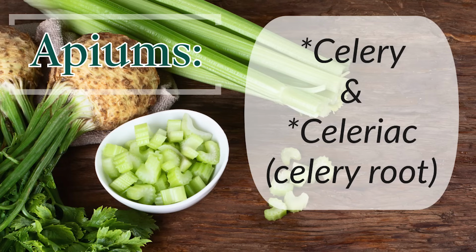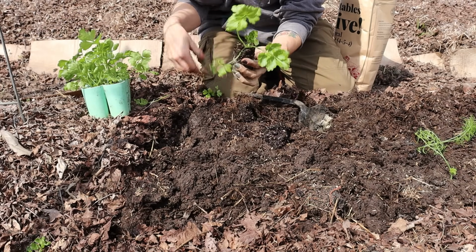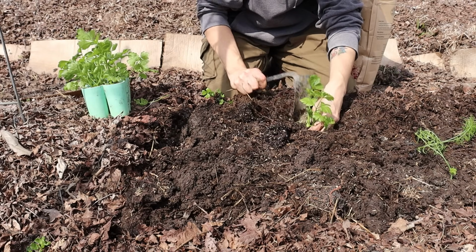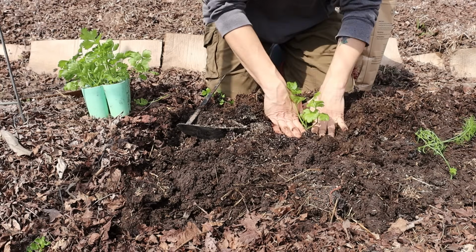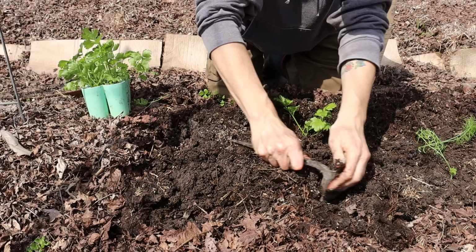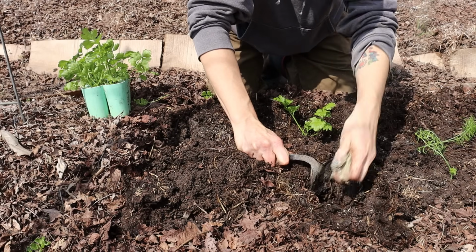First up, I'm transplanting my celery and celeriac. Most of the planting advice I've seen says to plant out celery and celeriac after the weather has settled, after that last spring frost. However, here in Ohio, I have great results with transplanting out well-established, well-hardened off seedlings 2 to 3 weeks before my last spring frost date. And I do cover these with frost cloth if the nighttime temperatures dip below freezing.